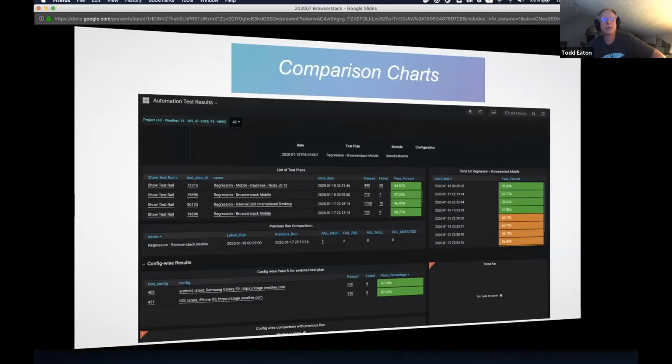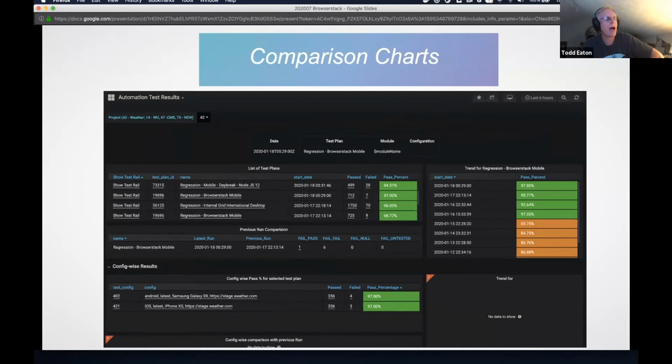The comparison chart. This is the one that I thought brought a lot to the table for us. This is a Grafana chart. It's got our automation results, and you see these plans up top. I've highlighted one, the BrowserStack mobile. It was at 97%, and we had 7 failures. In this one, we can see where we were yesterday versus where we were today, or the last run. We had a run on the 17th at 2200, and then another one on the 18th at 0030. And in that, we had a drop. We had one fail that passed before.